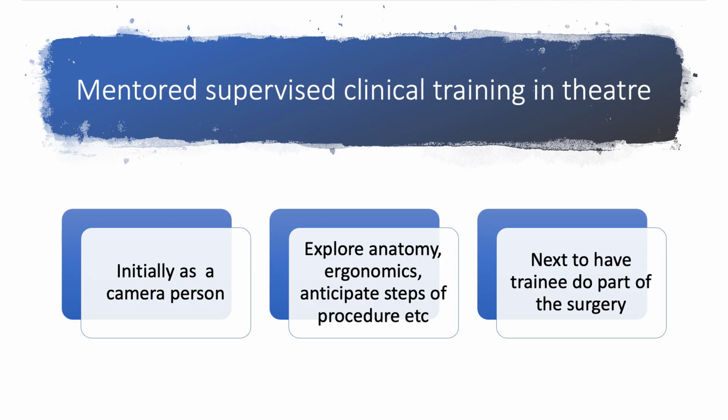After this, what is the mentored, supervised clinical training in theater? Well, initially you have your mentee come in as a camera person and explore anatomy, ergonomics, anticipate the steps of the procedure being done. So I usually tell my assistant that, listen, the day your movements and your understanding of my movements is more than 70-80% correlated, you're ready to undertake that procedure yourself. So very important that they foresee the next step of the surgeon.